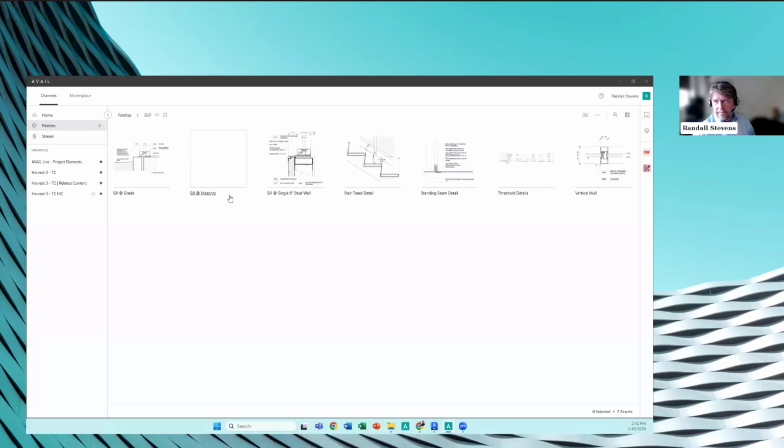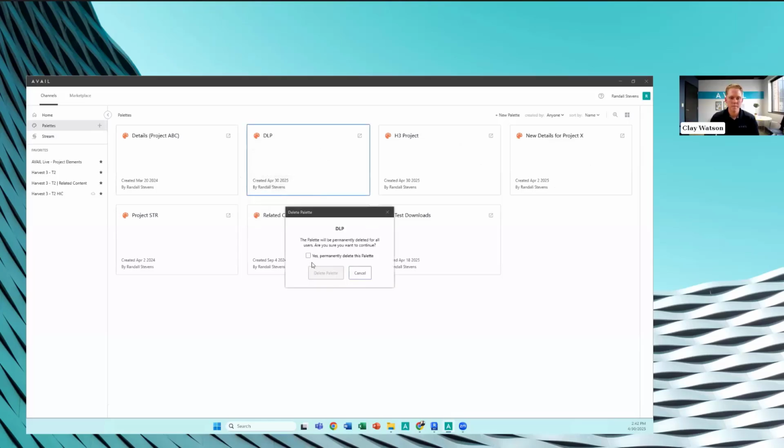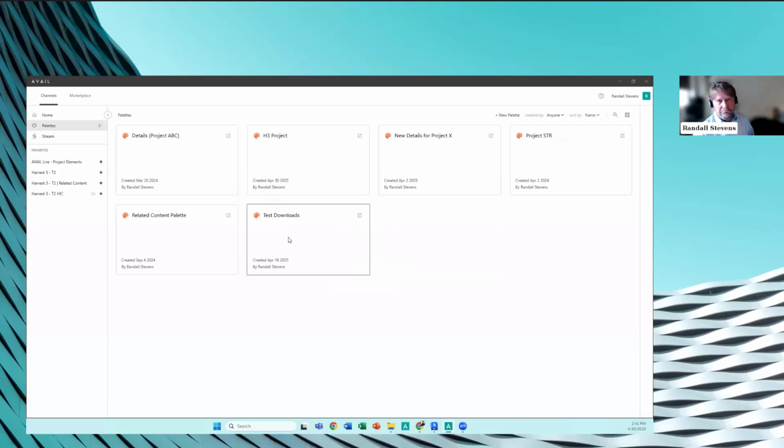Like here, if I didn't need this palette anymore, actually, I think you have to do it from the front. Right click, delete. Yes, delete it. It's gone. And there's no effect to the source content. That's going to live where it lives in the channels. Nothing has changed there. It's just in this palettes interface.